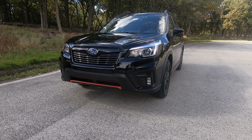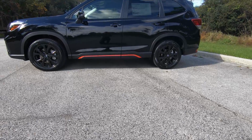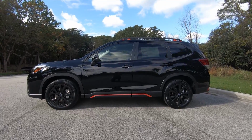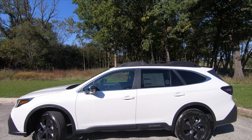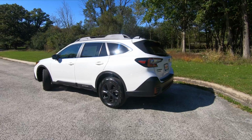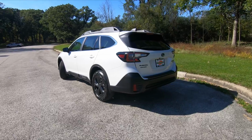Number 1, let's look at the exterior. Comparing the two, you'll notice that they look very similar in size. It's clear that the Forester is taller and has more of the traditional SUV shape. The Outback, on the other hand, is longer, 9 inches longer, it's a few inches wider, but the roof height sits lower, which gives it a hatchback look.